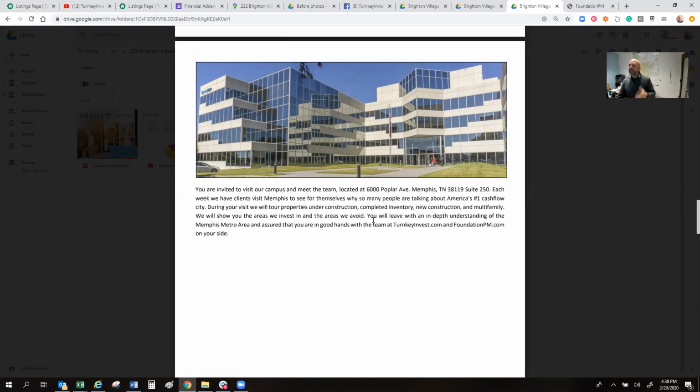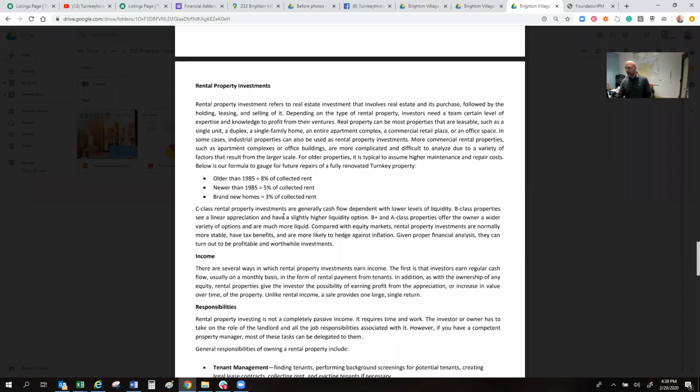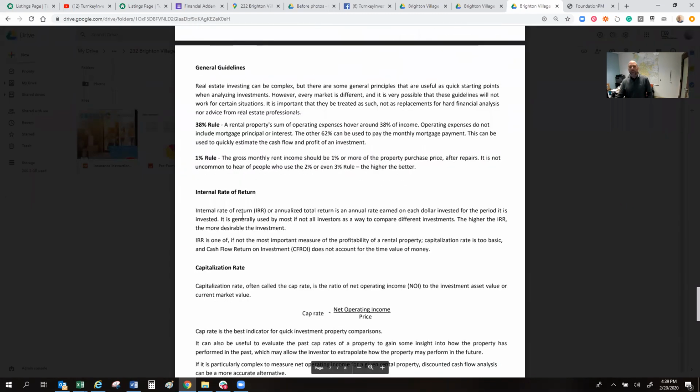We've had people in from Singapore, we've had people in from Japan, lots of Californians, recently Bend, Oregon. So we love it when you come visit us and meet the team, take a tour of the properties. And then at the bottom of this handbook, we call it, just some rental property investment definitions and things that'll help you. So if you have questions about what is the 1% rule?